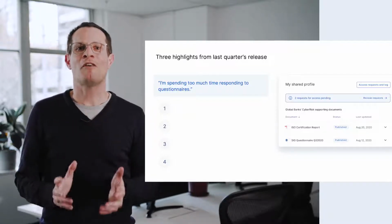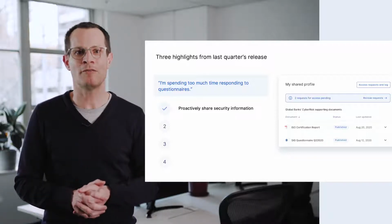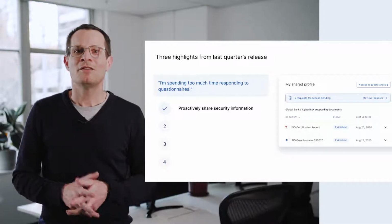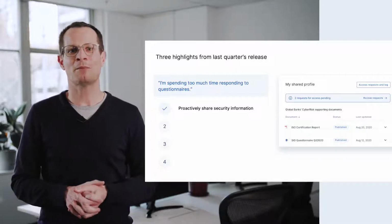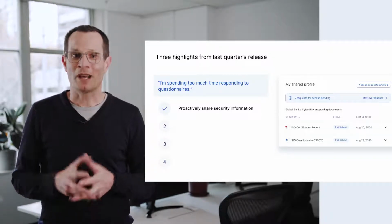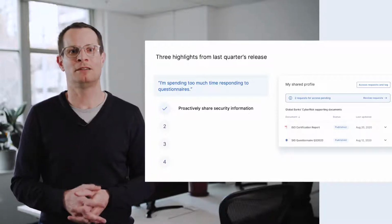Our shared profile feature lets you proactively publish security-related info and share it with your customers instead of completing questionnaires. The info you share can include any of the questionnaires available within the UpGuard platform, as well as audit reports and any other security documents. When a customer asks to assess you, just point them to your shared profile.